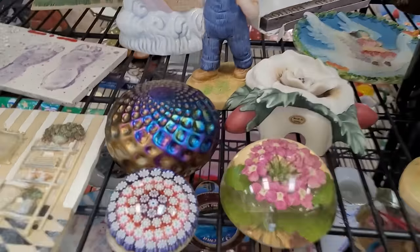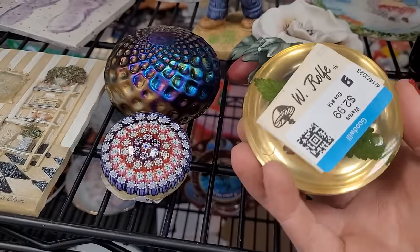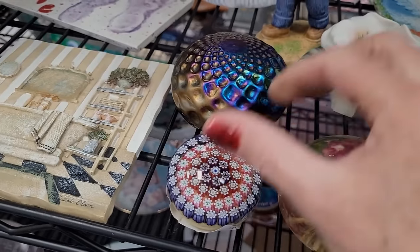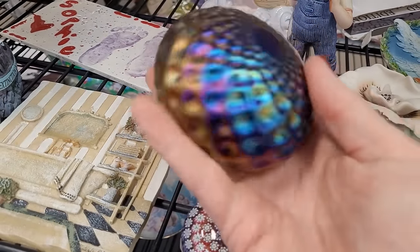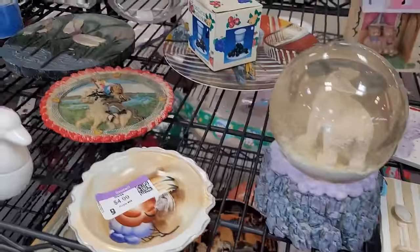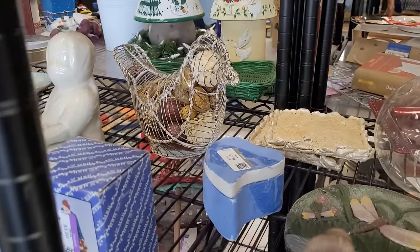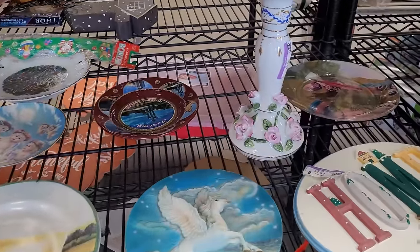Look at this trio of gorgeous paperweights. This one is a Rolf. It's real flowers encased in lucite. The other two are glass, a Mille Fiore, and a gorgeous iridescent art glass piece. Now the question becomes, which of these is the most valuable? There are a few variables that determine value: age, demand, and whether or not the piece is signed. I'm quite excited about these, so during my haul, we are going to peel off the labels together to see if they are, in fact, signed.